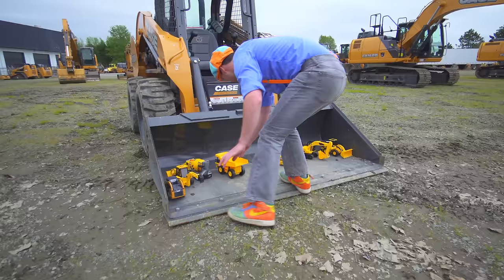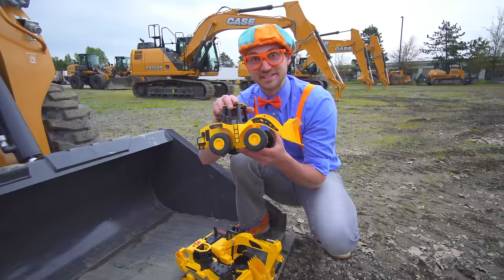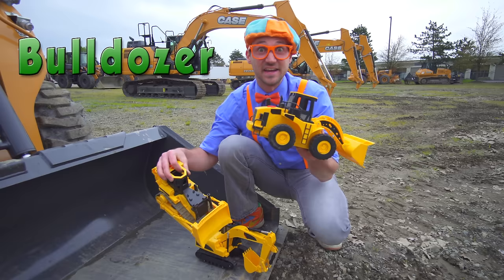Whoa! And look at these three toys. This is a front loader. This is an excavator. And this is the front loader. I thought this was the front loader. This is a bulldozer, but this is the front loader. Check these out. Come over here.